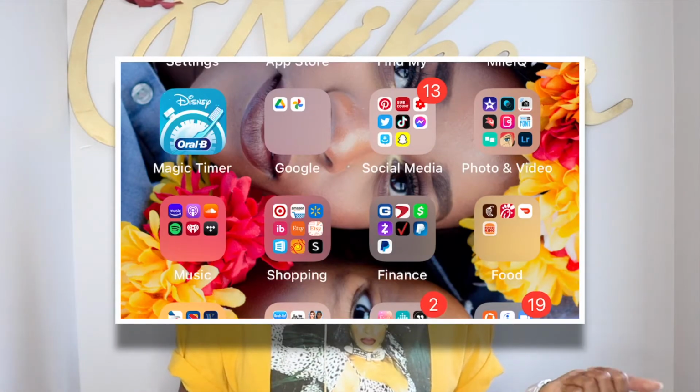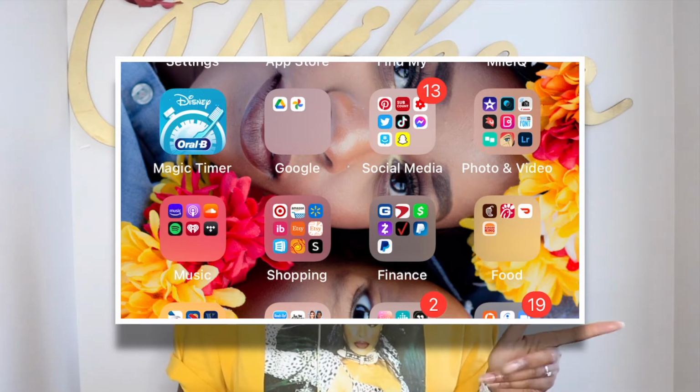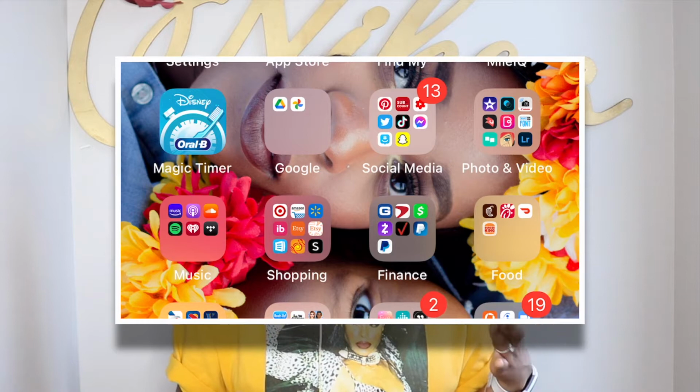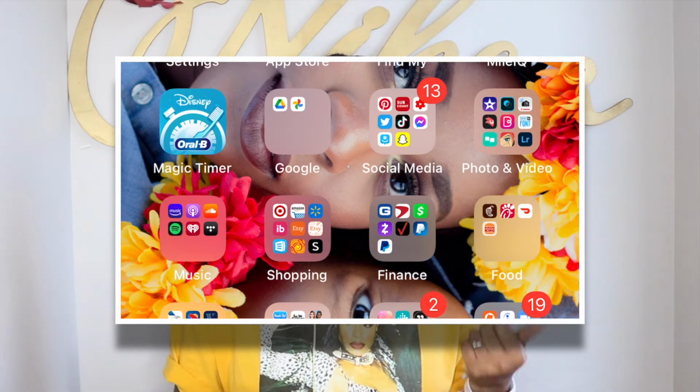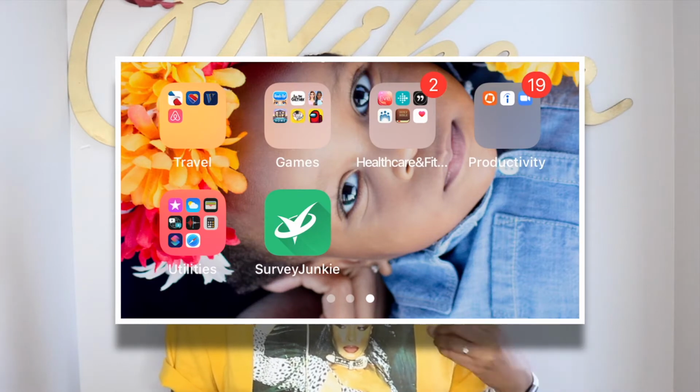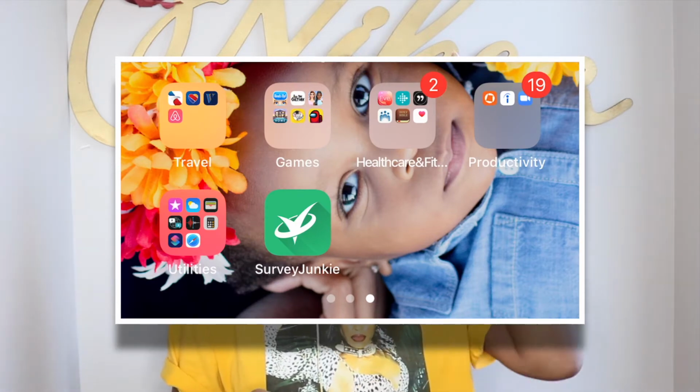But I have a Google folder, a folder for social media, photo and video, like for editing and stuff like that. A music folder for streaming music, shopping, finance, food, travel, games, healthcare, productivity, utilities, and then this app, Survey Junkie, is just loose. And the reason why I organize my apps in folders is because it just keeps everything clear for me, and I don't have to go looking through pages and pages of apps, because you know, when you download stuff, it just downloads onto your home screen.